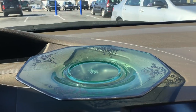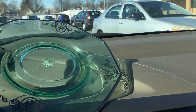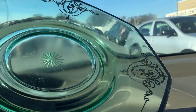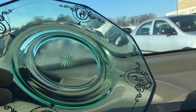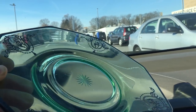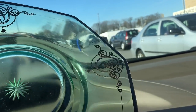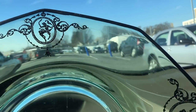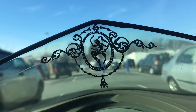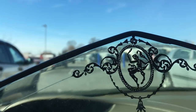You also saw this plate. Let's take a look at it again. And I'm so glad. She only charged me a dollar once we got it up to the register. Depression green. It probably will fluoresce, and in sterling silver all around the outside, we see this wonderful pattern of the dancing naked lady, very 1920s.